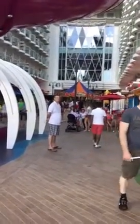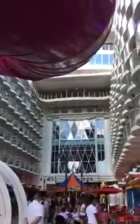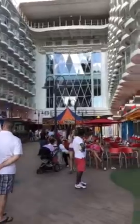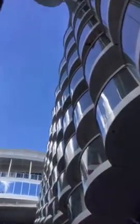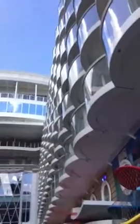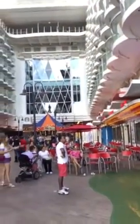And then you look like a pedestrian walk in a mall, up high. That's the top of the ship. Let's go into the mall and go all the way to the front. This is all the balcony, levels 7, 8, 9, 10, 11. We are on the 6th level right now.